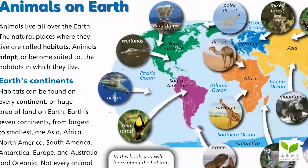Very good, guys. Okay, so Earth's continents. Habitats can be found on every continent, or huge area of land on Earth. Earth's 7 continents, from largest to smallest, are Asia, Africa, North America, South America, Antarctica, Europe, and Australia, and Oceania. So that's talking about the different oceans.